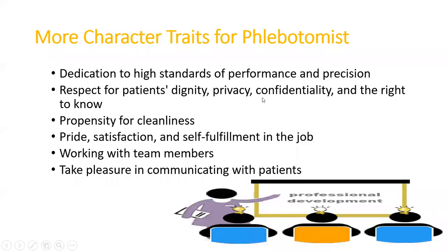Hi class, it's lecture time again, and we're still in chapter 1, phlebotomy practice and quality assessment. We're going to pick up talking about some more of the character traits for a phlebotomist.